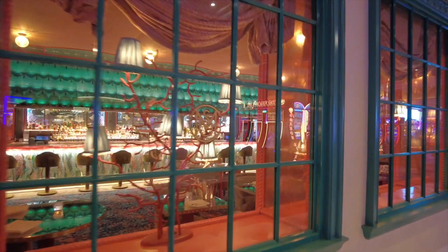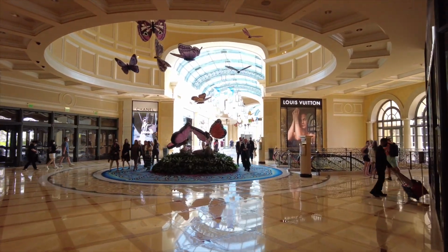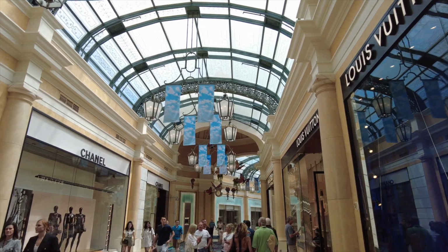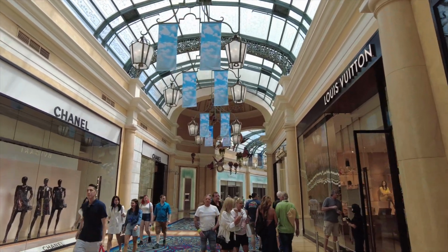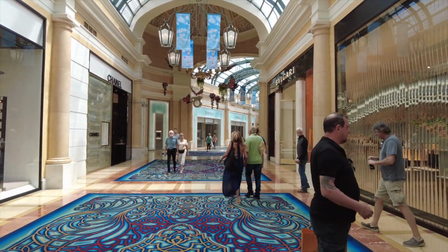As we get to the other end of the casino floor, we walk through this hallway known as Via Bellagio with several designer stores. This is actually where high-end retailers like Armani and Chanel opened their first stores in Las Vegas.